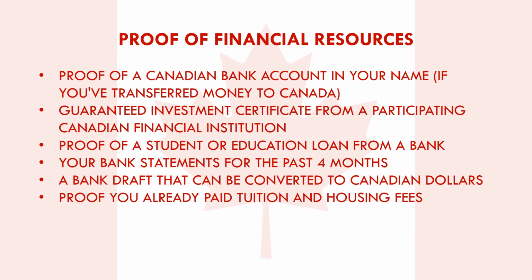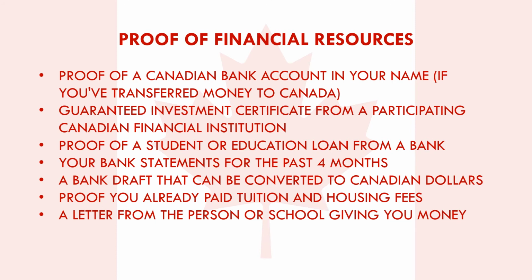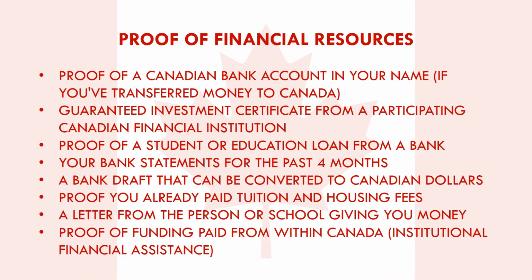Proof you already paid tuition and housing fees at the institution to which you plan to attend. A letter from the person or school giving you money. Proof of funding paid from within Canada, namely institutional financial assistance, scholarships, bursaries, fellowships, etc.